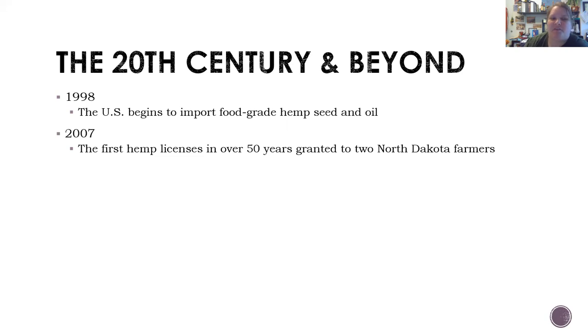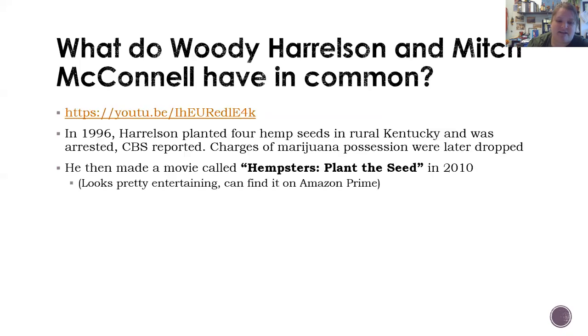2007, the first hemp licenses in over 50 years were granted to North Dakota farmers. Again, this is just because states individually could make their own laws. And so North Dakota decided, again, with a lot of farmers and lobbyists asking for permission to grow hemp, North Dakota finally agreed, but they limited it to these like 2 farmers in the beginning. So it wasn't legal in every state. It's still considered a Schedule I drug.